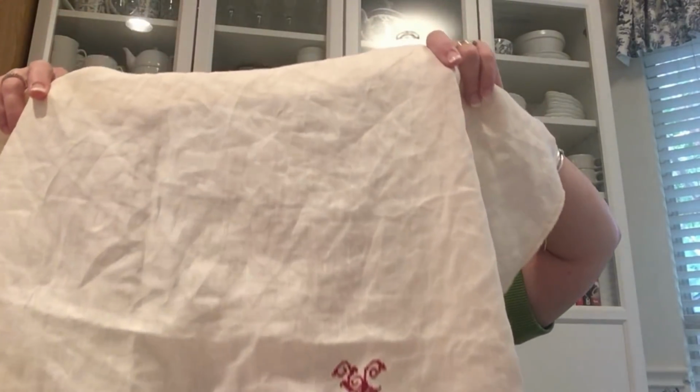As I told you, this is Edinburgh linen. I'm not sure of the colorway. Oh, yes, I do. It is cream/ivory right there in front of me. And I'm really in love with this linen. Of course, I paid a lot for it, but beautiful, beautiful to work with.